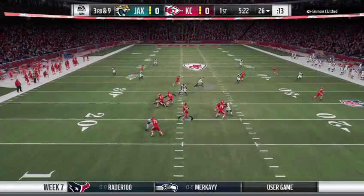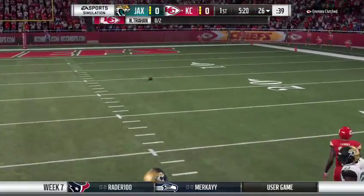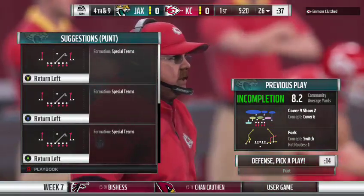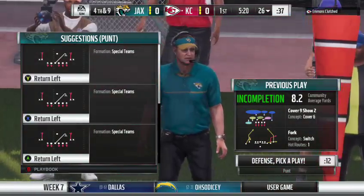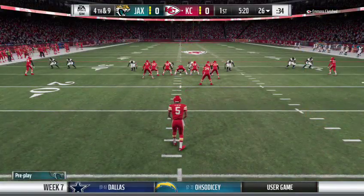Check 26. They'll look to throw here. And they can't get the long connection as it falls incomplete. Now, that's a great opening series defensively. You force what should be a 3-and-out on your opening possession. And great coverage there on third down to force the incompletion to set up fourth.